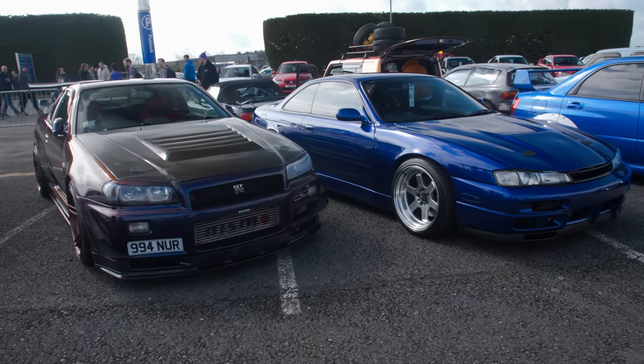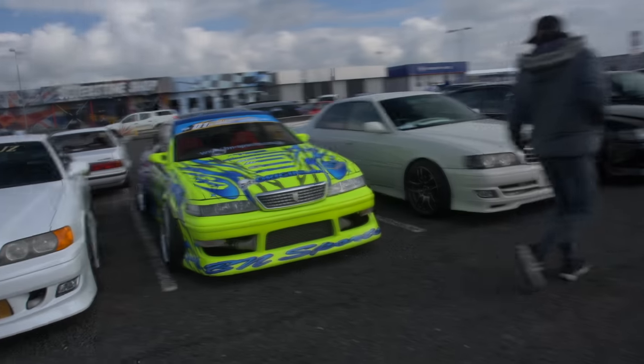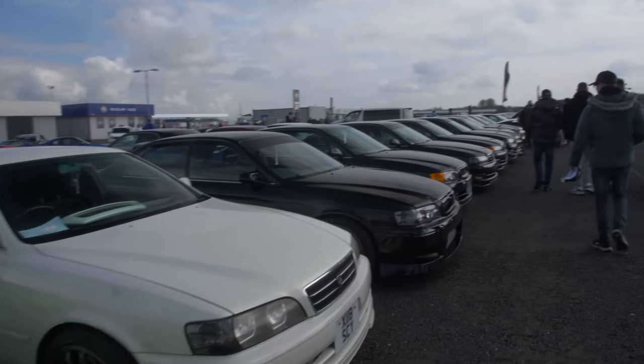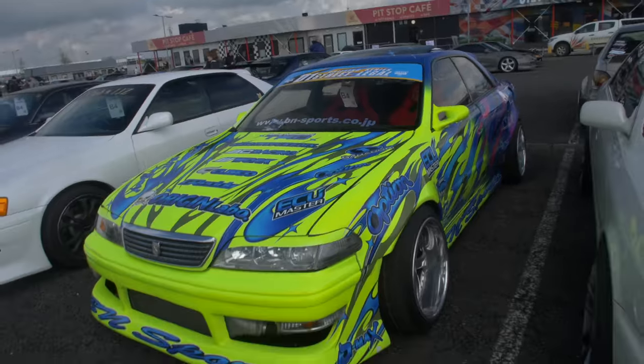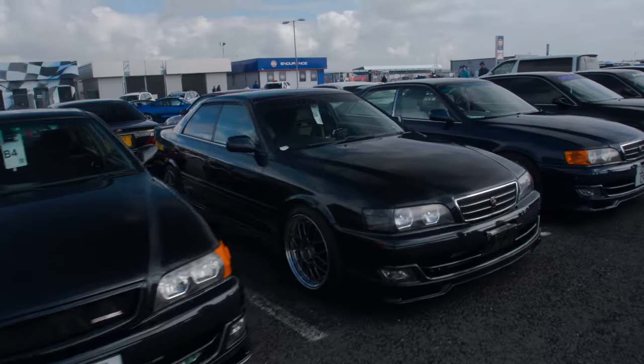Look at that. Also hilarious. Look at the stick on the back. V-Spec 2 knot. Got all these Chasers along here. JZX Owners Club. This one's nuts. So look how cool this is. Love the livery on this too. And yeah, just some super clean ones. Proper JDM sleeper cruiser vibes.